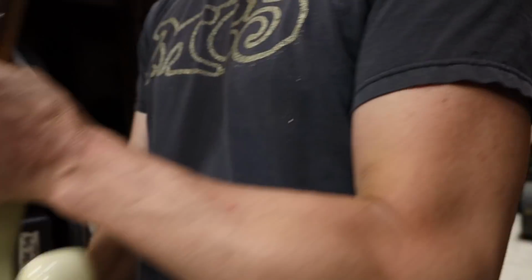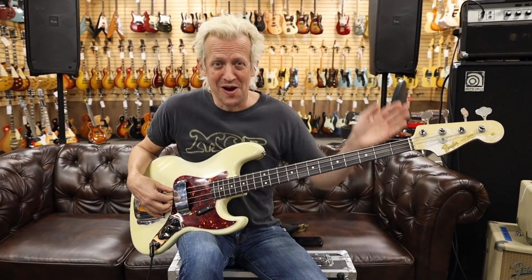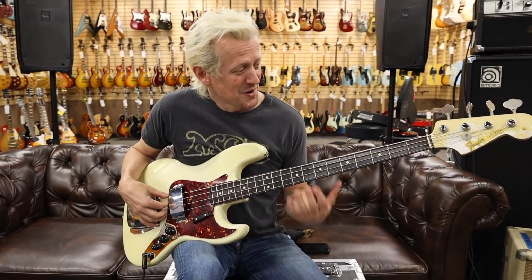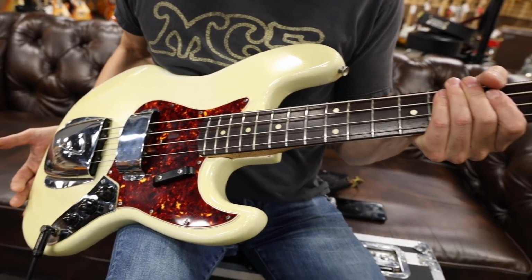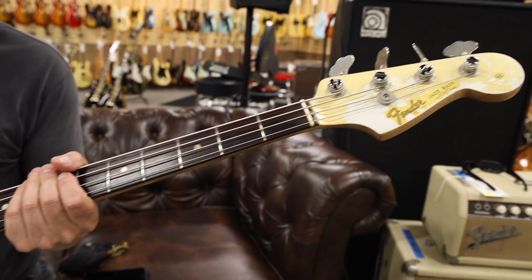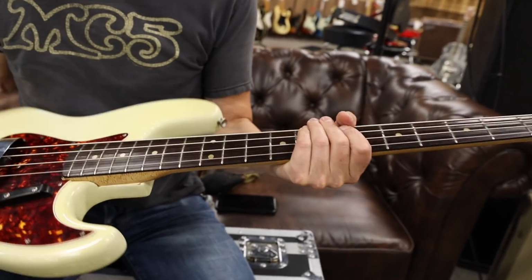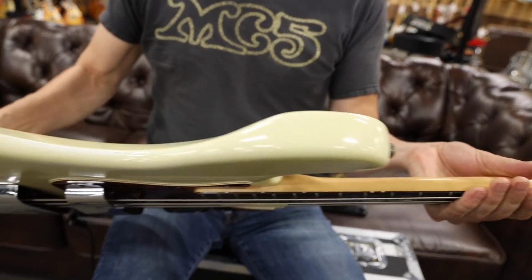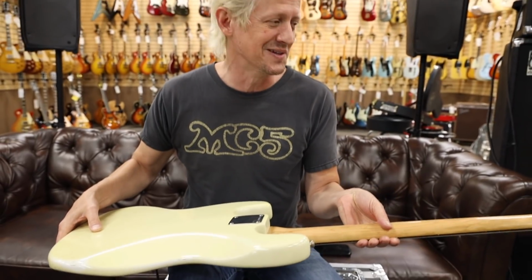Wow, so nice. Hey everybody, this is Greg here at Norman's Rare Guitars. Been gone for a while, glad to be back. I'm here with this beautiful matching headstock Olympic white 1965 Fender Jazz Bass. Gorgeous dot neck, Brazilian rosewood, everything looks original. And it has the kind of checking that you just can't manufacture. Only time can do this.